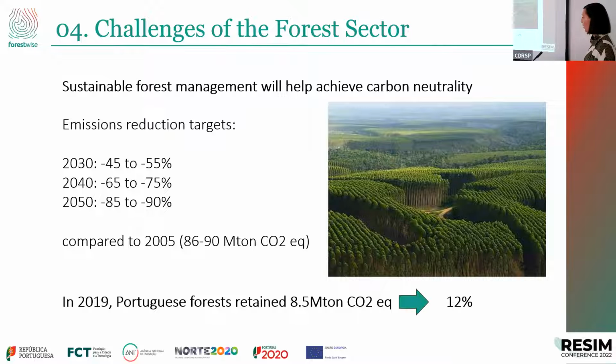So there's a big difference here, where we are only capturing and retaining in the forests 12% of the carbon we are emitting. This is the average of Portugal. The European average is 20%. So we need to have more sustainable forests. We need to improve our silvicultural practices in order to have more productive forests. And also, if the forests are taken care of, they will be less prone to fires and to that other problem.